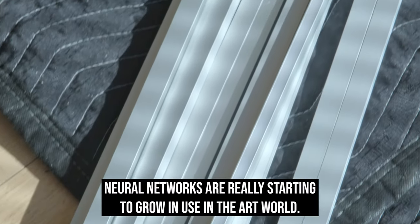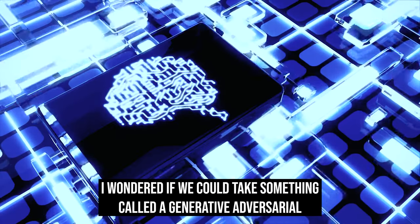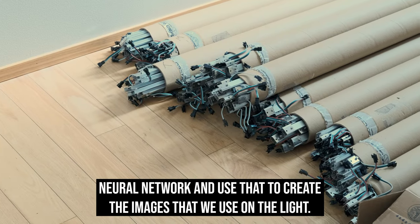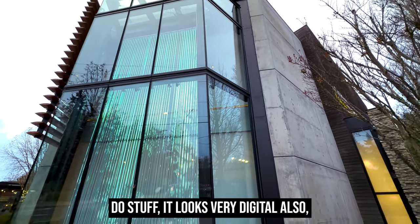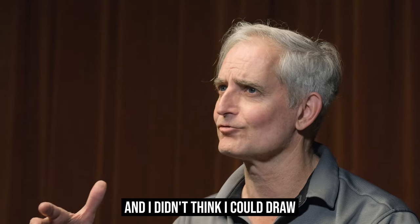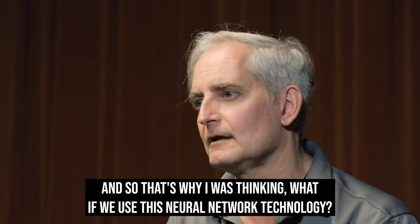Neural networks are really starting to grow in use in the art world. I wondered if we could take something called a generative adversarial neural network and use that to create the images that we'd use on the light. I'm a programmer, and when I write code to do stuff, it looks very digital also. And I didn't think I could draw something that looked natural. And so that's why I was thinking, what if we use this neural network technology?